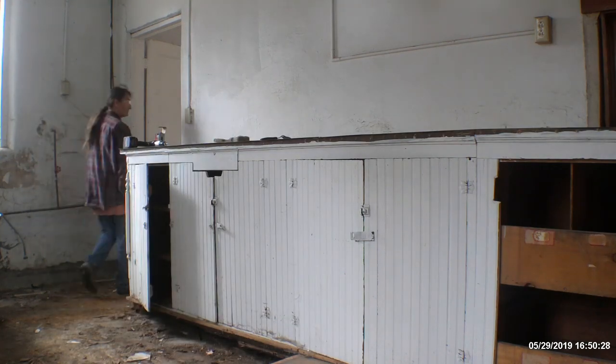I'll be answering the phone for a minute. We decided we're gonna call it today. I'll try to get those cabinets apart tomorrow. And we'll get this window with the plastic on it tomorrow so we have more light in here.